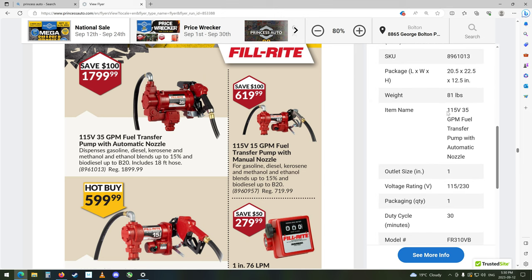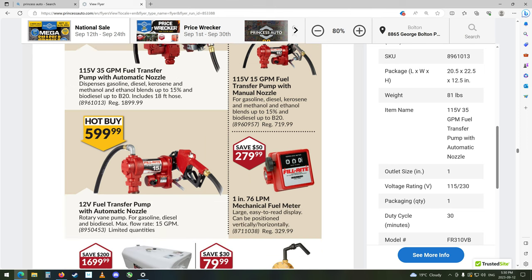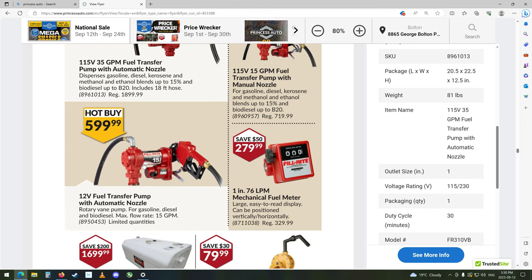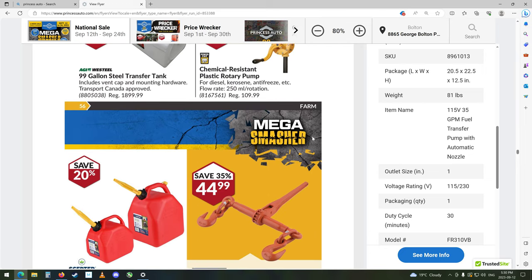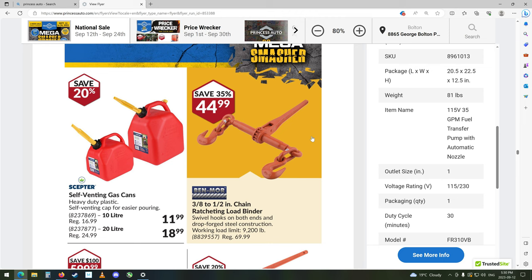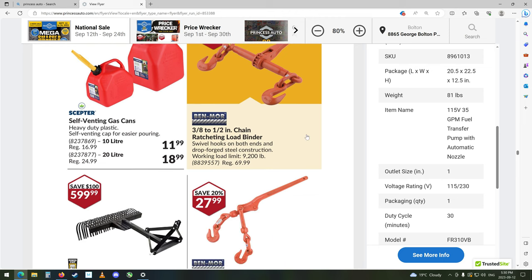Oh, yeah, wait a minute. Item name, transfer pump with automatic nozzle. Okay, it does. Good. When I bought mine, the 12-volt, I had to supply the hose and the gun. And it was pretty expensive then, too. Barrel pumps. Oh, these are good. Yeah, we showed you these last time, too. They're pretty nice. Binder, load binder stuff.